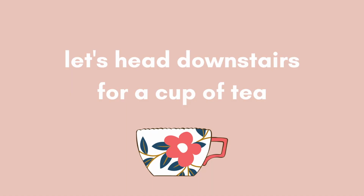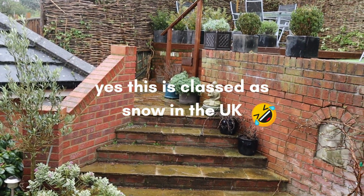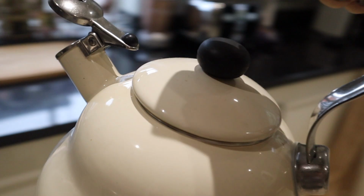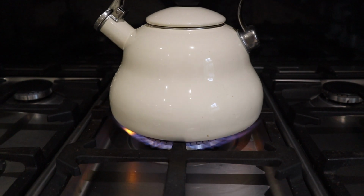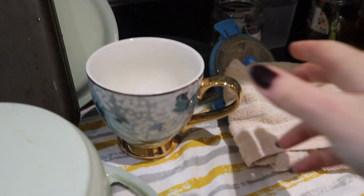Then it's time to go downstairs for a cup of tea. And the weather is freezing today. It's actually snowing, and yes, this is snow in the UK. I love this kettle. It's my pride and joy. It's my American boiler on the stove kettle, and I like to start my morning with the soothing, comforting sound of this beautiful thing boiling on the stove.